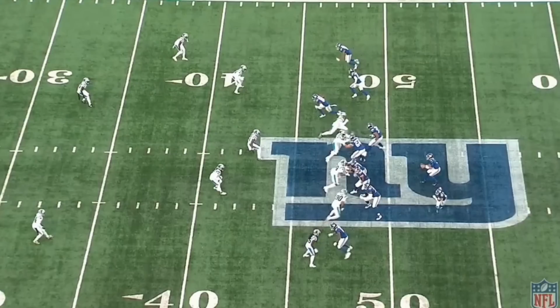All right, so this play is another great example of Brian Daboll and Mike Kafka doing their thing at the highest level. Daniel Jones gets pressure because Glowinski doesn't do a good job with this stunt. Glowinski and Evan Neal have a little communication issue over there. But just watch Slayton over here in the slot. I think Waller's going to come open.